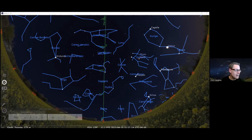What I'm going to do is I'm going to open up this Bortle scale chart that I made here. See if I get this up.